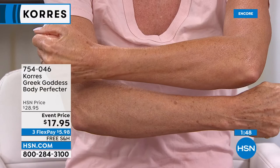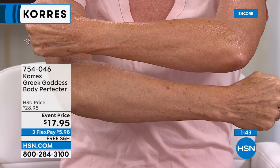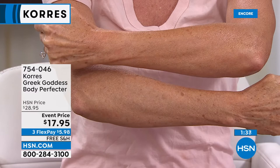It's subtle. It's not overpowering. You could be really fair like me. Maybe you love to get some self tan. Maybe you have darker, more melanin in your skin. It's that reflective properties that the light just bounces off of.